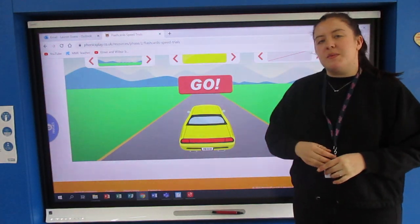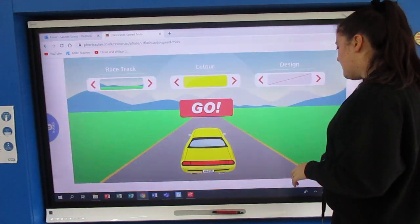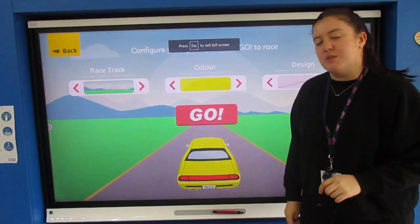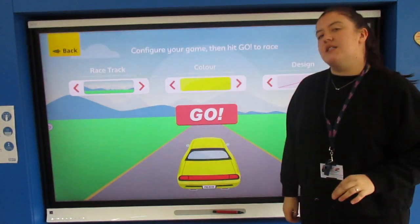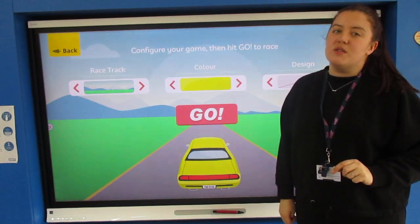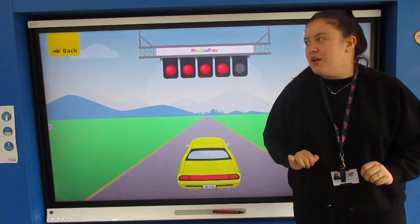So today we're going to begin by recapping our phase 5 sounds using Phonics Play. I've logged in already and I've gone onto the flashcard game, so you can do this after we've done this all together, and I'd like to see how fast you can go through all of the sounds today, and make sure you send me an email so I know who is the quickest. So we'll do them all together now to recap.